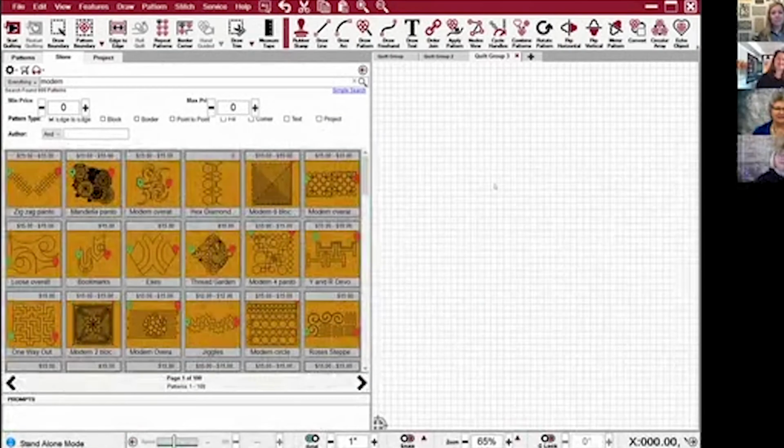Absolutely. Yep, so I'm just looking at Creative Studio 7. And what I did was I just opened the store tab and I do have an internet connection. So I was able to see the store patterns and then did a search for modern designs. And then I went to advanced search and chose just edge to edge because I wanted to show how many edge to edge patterns are out there that are tagged or keyworded as modern designs. And there are currently 999 of those designs. So there are a few options out there for us as computerized quilters, designs that could work for modern quilting.